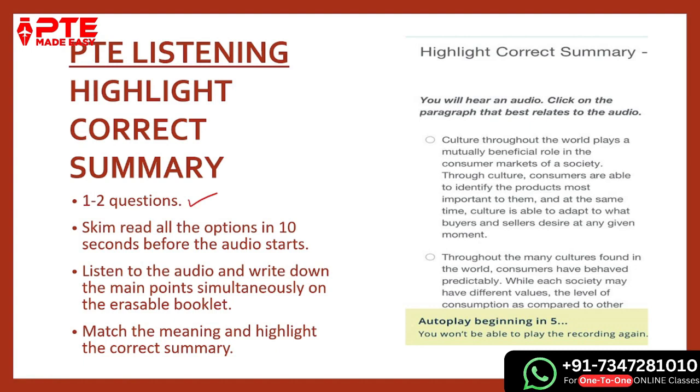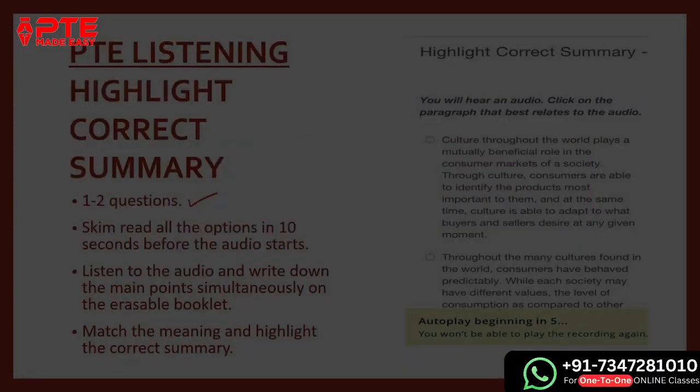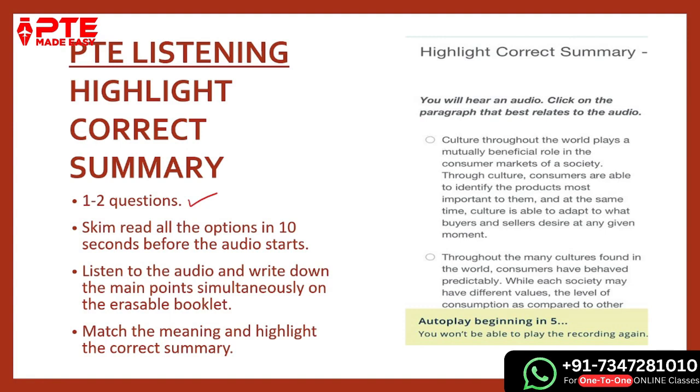Skim read all the options before the audio starts. Listen to the audio and write down the main points simultaneously. So now you're going to listen to the audio and write down the main points simultaneously, because on the basis of those main points, you are going to make a story, and that story will help you in identifying the correct summary. So preparing notes is very important here as well. Do not forget to do it simultaneously.